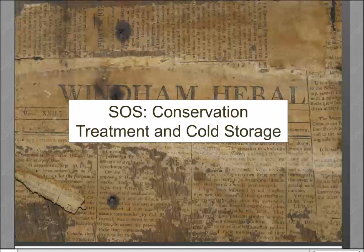So there are times where good storage and handling are just not going to cut it, and more drastic interventive action needs to take place. It's pretty rare for newspapers to undergo conservation treatment, particularly since digitization has become so widespread, but it's not unheard of, especially for very important, rare, or valuable individual newspapers.